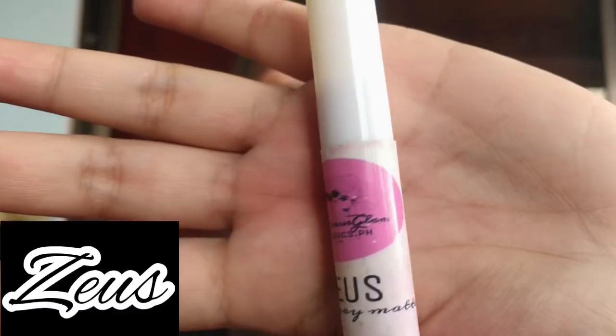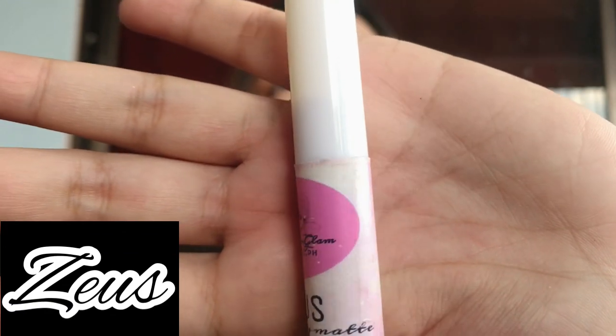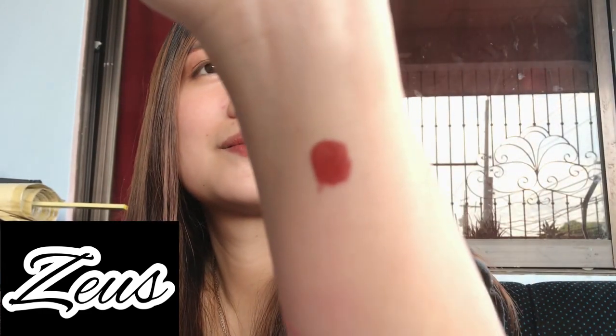This is actually my first time trying their product, so let's try it out. So try natin tong Zeus. Isa to sa mga gusto ko sa kanilang mga lipstick. Naka-name siya sa mga Greek goddesses. Fast drying din yung mga lipstick nila, kaya magandang gamitin.